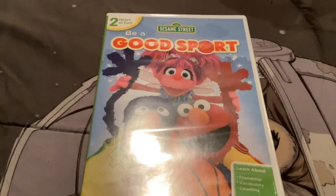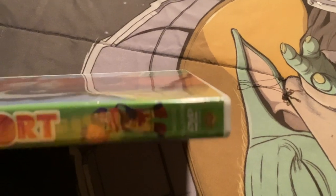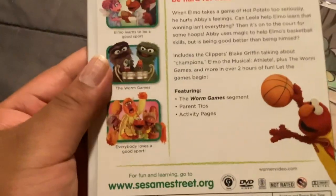There we go. Here's some Sesame Street. Here's the front, the spine, top, bottom, made by DVD and Warner Bros. And Warner Brothers. So yeah, the back. So yeah. But there's the disc.